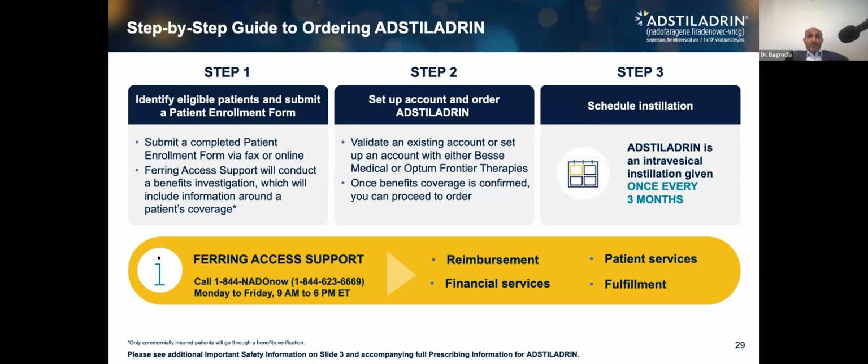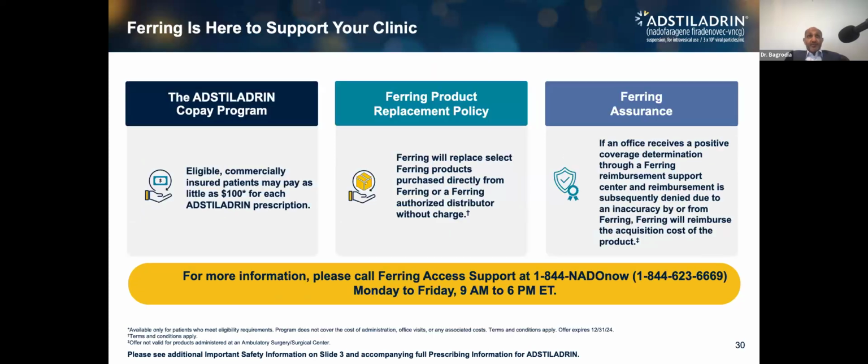And then you set up an account and order the Adstiladrin. And that's pretty straightforward with either Besse Medical or Optum Frontier Therapies. And once the benefits coverage is confirmed, you can go on to the order, and then essentially the instillations are scheduled and carried through. Here's some contact information for the Ferring access support team, and this is a good number to keep.